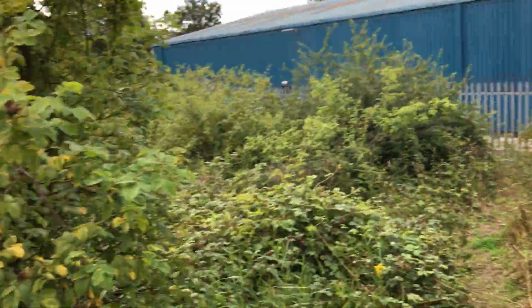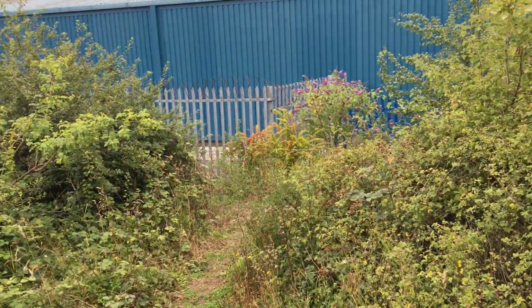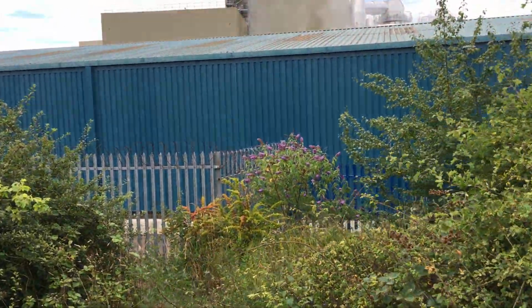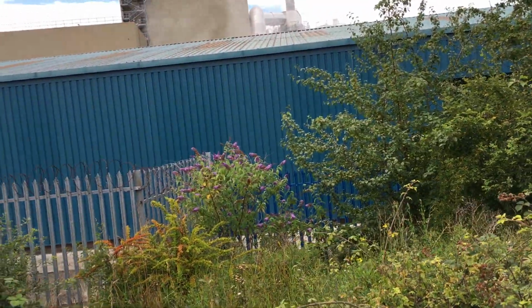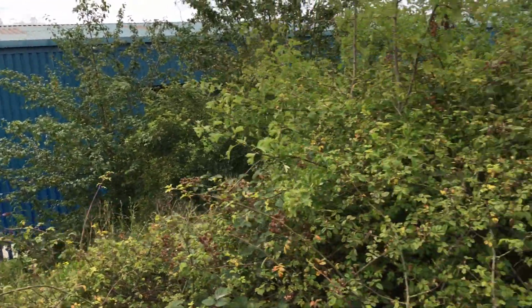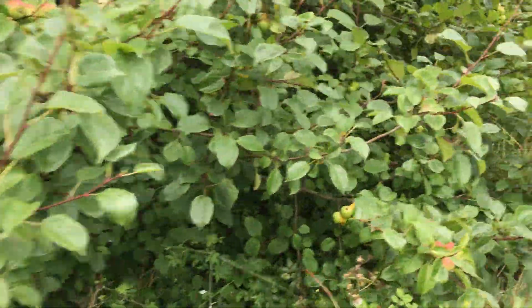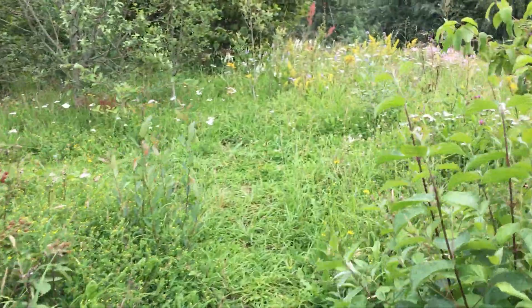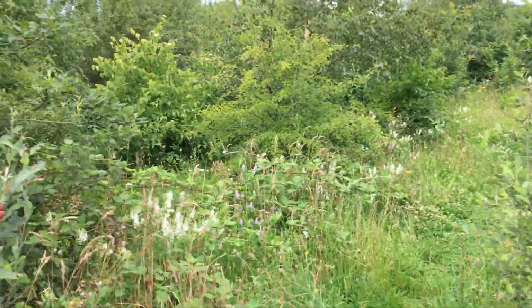Got some apples here, some roses, some blackberries. Oh, and somebody's painted that blue. That's lovely against that. Oh, butterfly. And paint it all blue would be nice, those railings. Yeah, lots of apples there, so lovely for birds in winter. Let's take a walk along here.